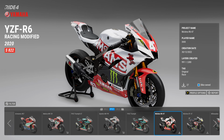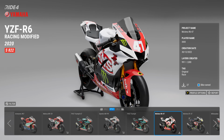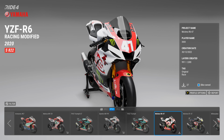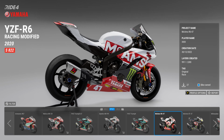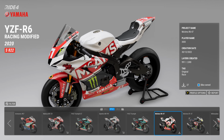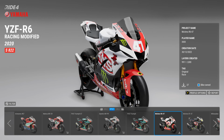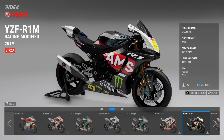These are my selections, of course, made by SirChioXXIII's. This is the McCams Yamaha for the R6. So I'm sticking with Yamaha, both R6 and the R1 for the 1000cc class. Absolutely gorgeous livery. Really captured everything about the McCams Yamaha, especially the inclusion of the white livery. Really, really nice. And of course, the black one as well, which just looks absolutely fantastic.